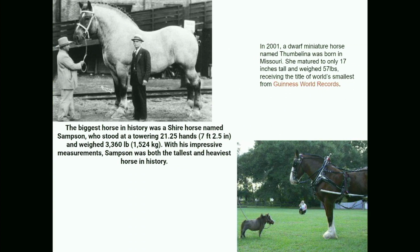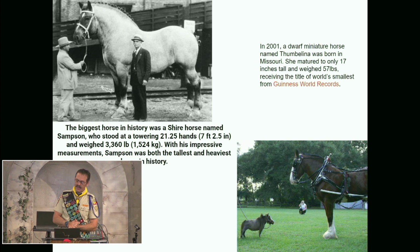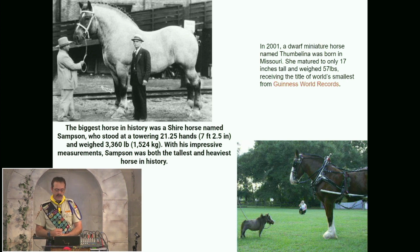Now, looking at some of the extremes. The biggest horse in history was a Shire horse named Samson. He stood at a towering 21.25 hands, which translates into 7'2.5" tall. Okay, so I'm about 6'1", 6'2", so that's his withers. His shoulders were at over 7 feet tall. His head, just looking at the picture, you can tell his head's a whole lot higher than his shoulders. So he's huge. He also weighed 3,360 pounds. With the impressive measurements, Samson was both the tallest and heaviest horse in history.